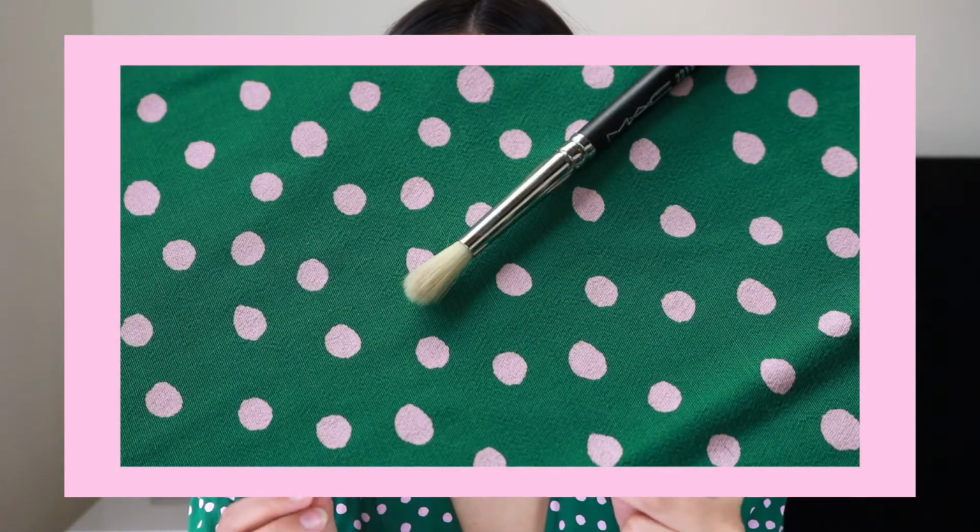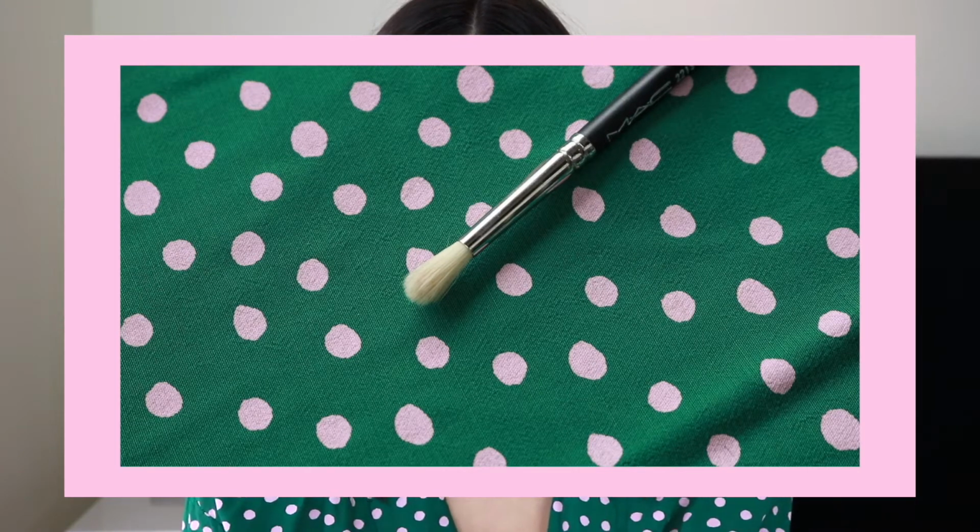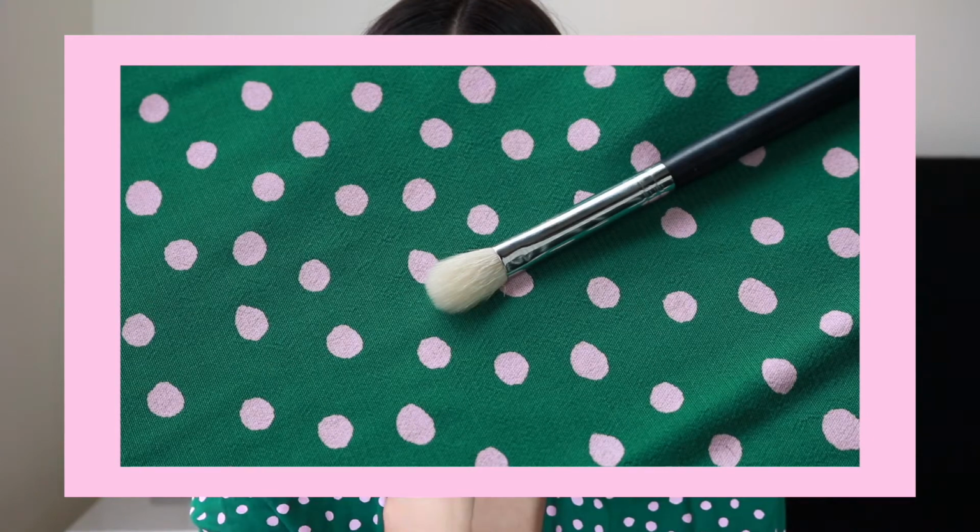This one's another smaller one, but it's a little more compact. This is the MAC 221S. Really like it as well. And then I have this one that's a blending brush, but it's a little more tapered, as you can see. So this is great if you're doing very precise crease work and you don't want it to go below or above. Something like this would be great. This is the Morphe M433 if I hadn't said it yet.